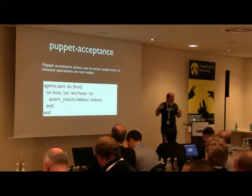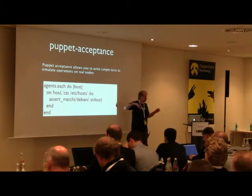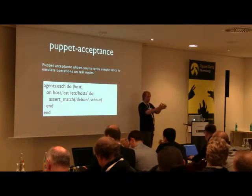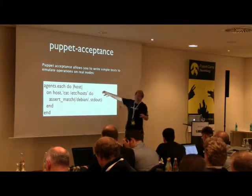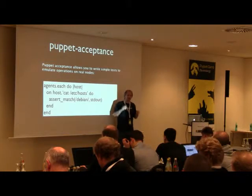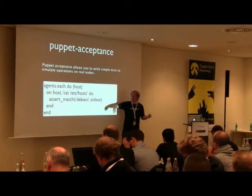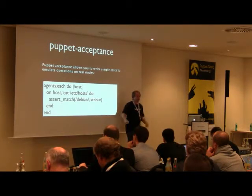Let me give you an example of how you would write one of these tests. Within Puppet Acceptance, you would configure all the agents that you might want to run. These are servers, and maybe you've got a server for every different operating system, for example. In this case, you get a variable or a method called agents, which is just an array of these servers. What we want to do is iterate across each of those. So say you're testing across 12 different operating systems.